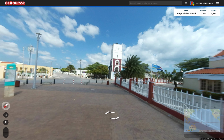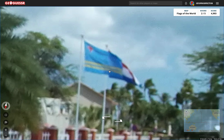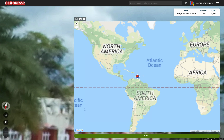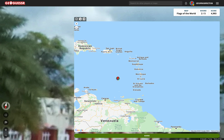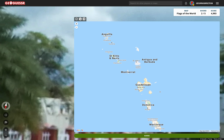And just the fashion with the roofs, the kind of pastel colours, the palm trees, makes me think we're in the Caribbean. So when it comes to Dutch colonies, the most obvious one that springs to my mind is St. Martin, because at least I think it's St. Martin, because the interesting thing about St. Martin is that there's the French and the Dutch sides. I don't actually know where it is.